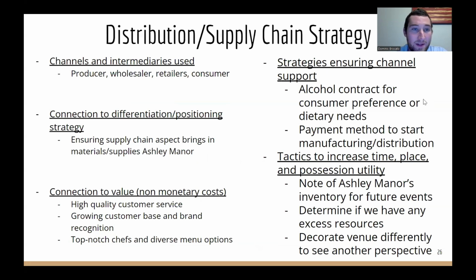Okay, touching on a few other points, the channels and intermediaries used, we have producer, wholesaler, retailers, and consumer. In order to ensure operational success and deliver satisfaction towards the consumer experiences, connection to the differentiation and positioning strategy. This helps ensure supply chain aspect focused on procuring materials and supplies to meet consumer demands, connection to value, non-monetary cost. We have high quality customer service, growing customer base and brand recognition, top-notch chefs, and a diverse menu item.